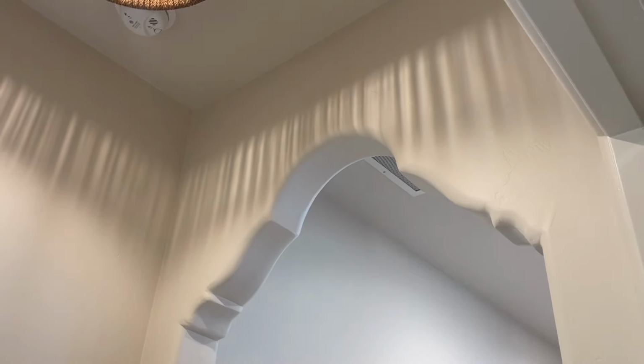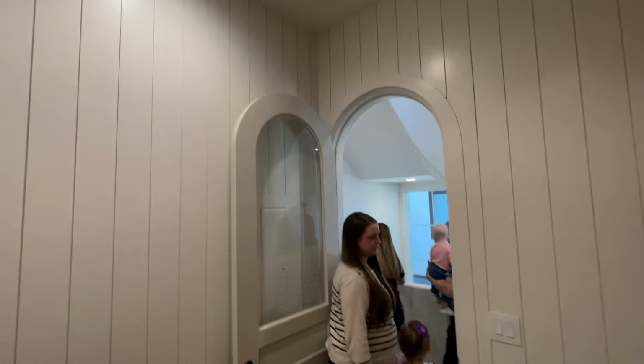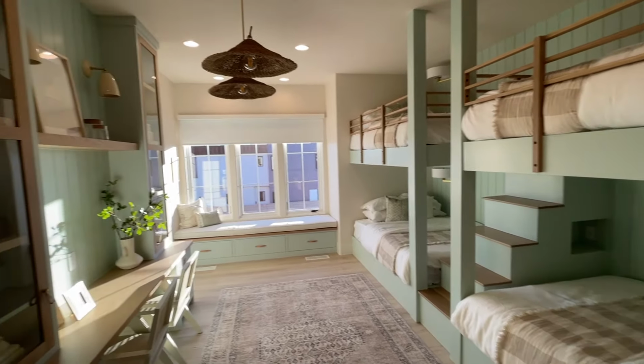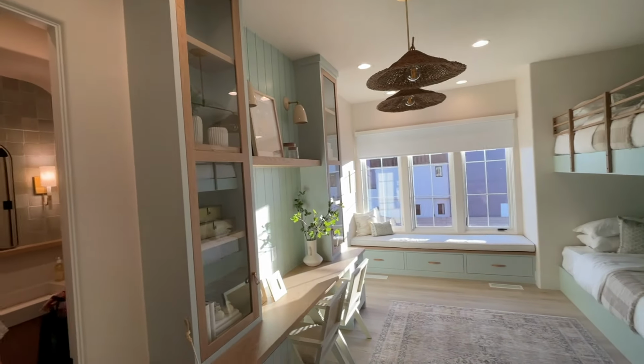And I was really liking the archways from door to door and into the hallways, and even some of these doors here were really cool how they were curved. More sleeping area with bunk beds, of course. That's what my daughter loves seeing.